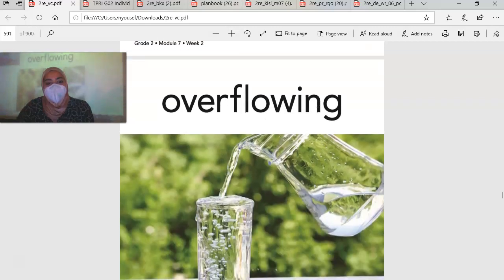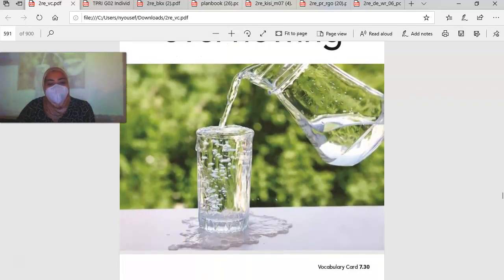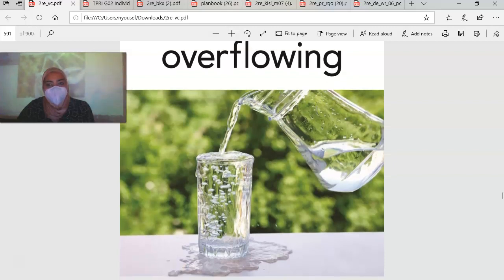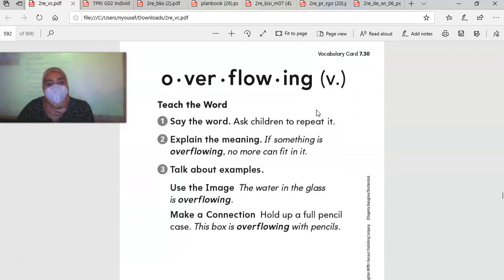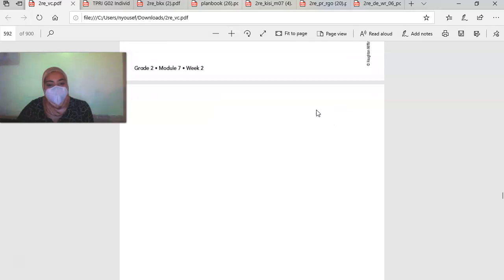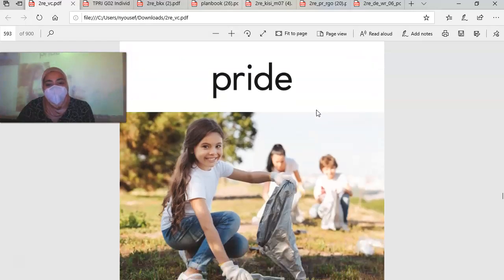All right. Overflowing. They're filling up the cup and it is overflowing. If something is overflowing, no more can fit in it. No more water is going to fit in that glass. It is overflowing.